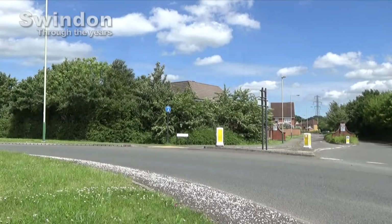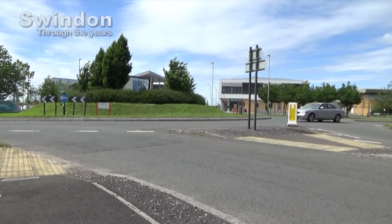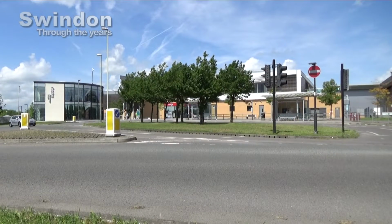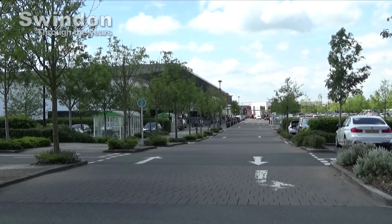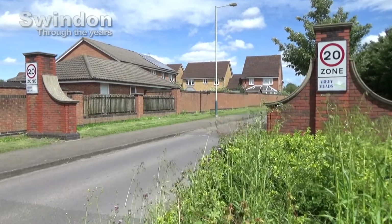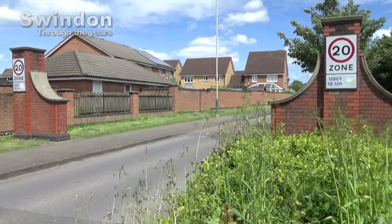And just so you can place exactly where this is, looking in the opposite direction is the Swindon Orbital, with its large Asda superstore and a variety of shops and local amenities. It's hard to imagine now that the name Abbey Meads back then was unfamiliar, a new name for a major northern housing estate.